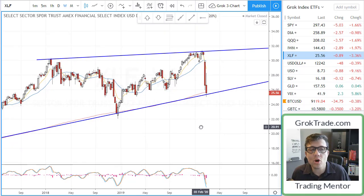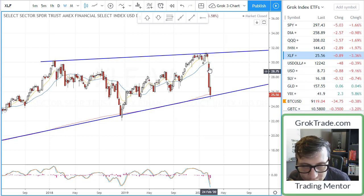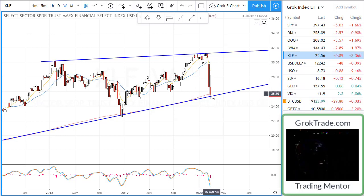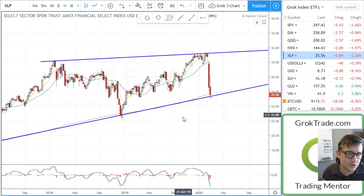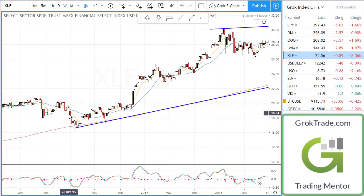Now, let me tell you the part that I don't like here, okay? So you're going to hear me talking out of both sides of my mouth. Even though we're at major support, the trajectory of this drop to the downside makes it that much harder for this to remain as support. The faster it drops, the more it breaks support levels. This was a nasty little drop, but we did bounce, fortunately.